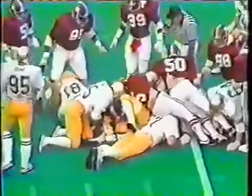It is second down and about 5 for the Fighting Irish. Carter into the stack. Gets a yard.